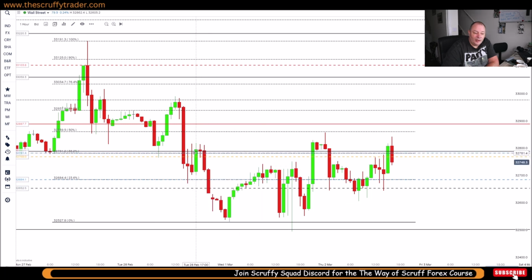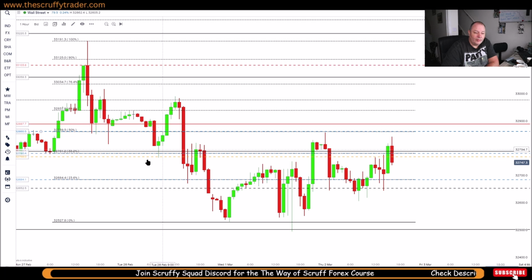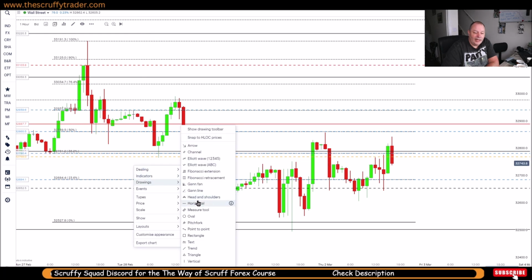Now, I might alter them round because I can see there's another tight range here. But I want a broad stroke. That's what these are going to do. They're going to give me a broad stroke of what I can and cannot work with.